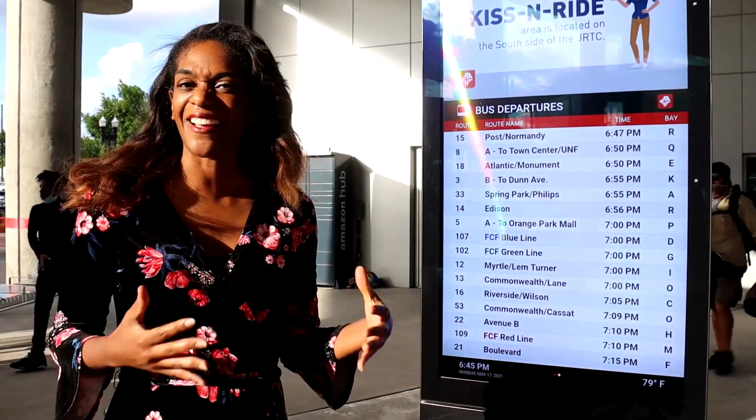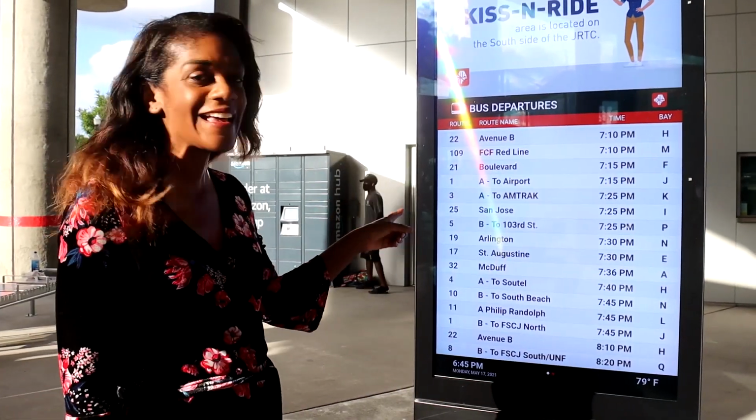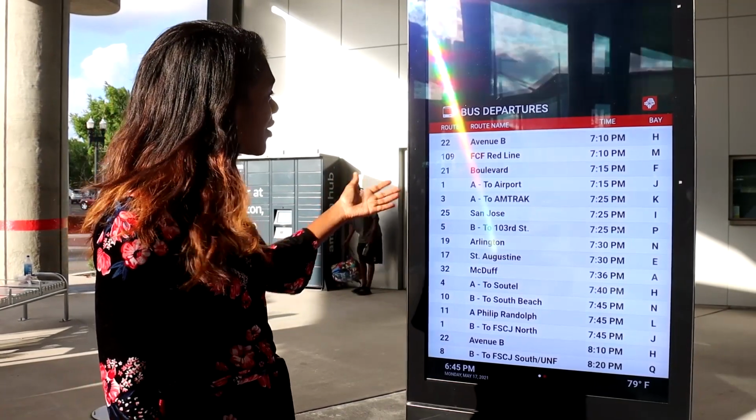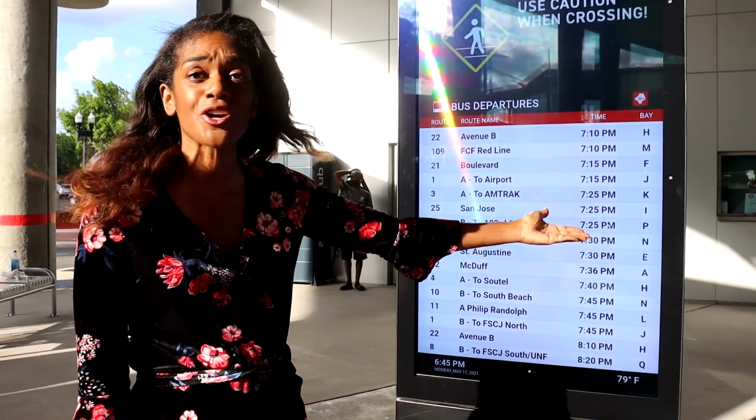With this new facility, the JRTC is helping passengers make really important connections. Thanks to this brand new pedestrian bridge, those traveling from the JRTC can safely get over to the inner city bus terminal, which services companies like Greyhound and many others. Now, if you're worried about getting here, getting lost and confused, we've got you covered with these high-tech digital signs here. You can easily look up your route number, the route name, the arrival time, and your bus bay.